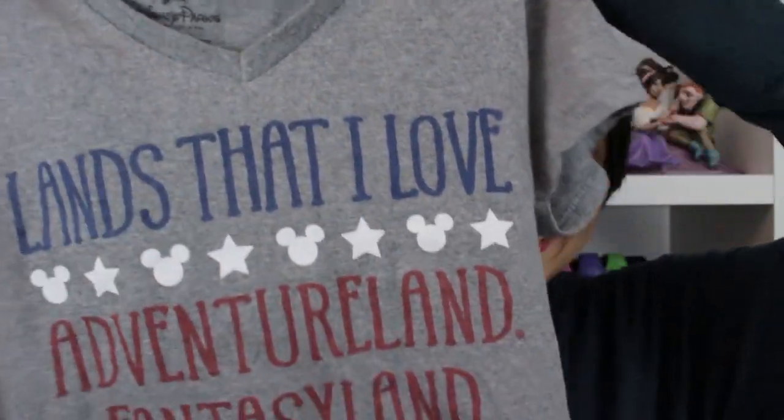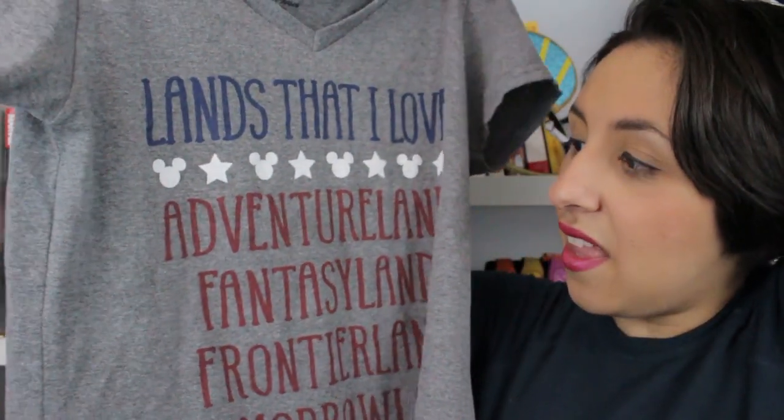They put this out for 4th of July, and when I went, it was actually after 4th of July. But I feel like this is a shirt you can almost wear all year round because it's just great. It says, "Lands that I love: Adventureland, Fantasyland, Frontierland, Tomorrowland." But we saw this on my Instagram like a month ago or so. I bought this on my last trip.